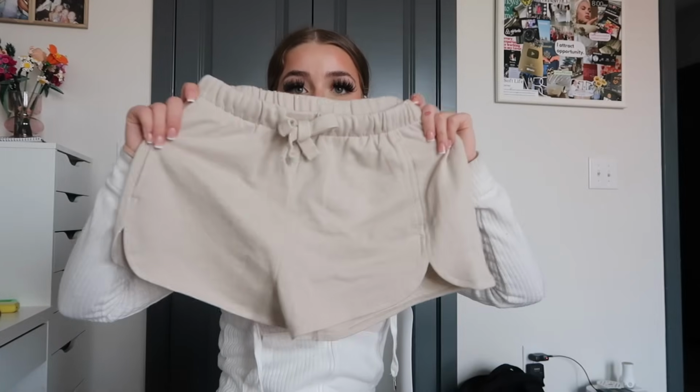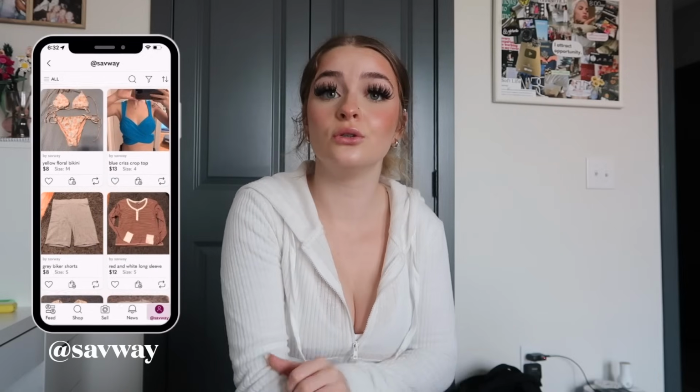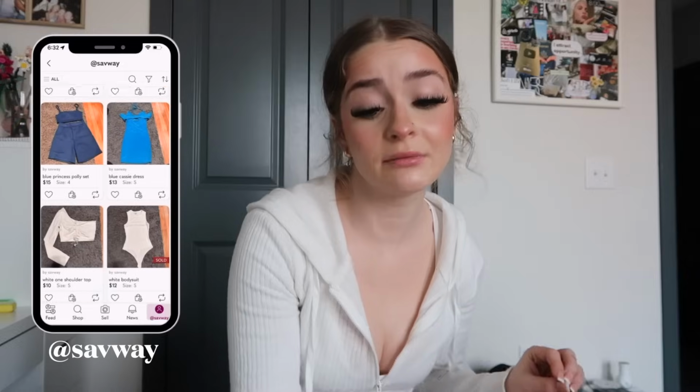But firstly, from H&M, I just got some little sleep shorts because I needed some more shorts. I literally sold all my clothes on my Poshmark. So if y'all haven't actually checked out my Poshmark, y'all should go check that out, because I did a huge summer closet clean out, and I posted damn near probably 60% of my clothes onto my Poshmark. So definitely go give that a look.